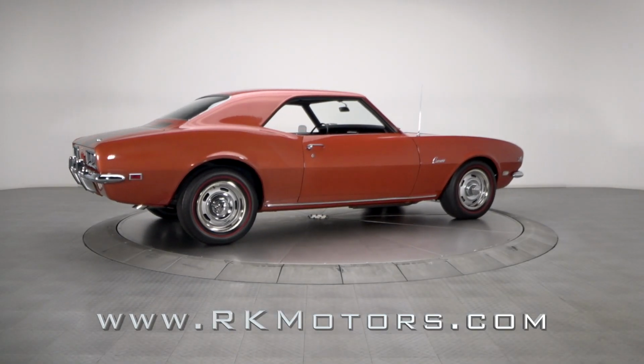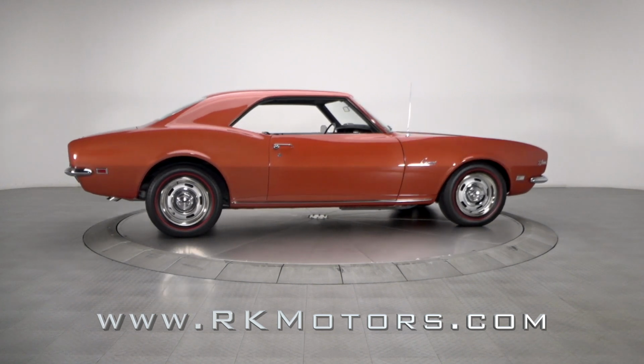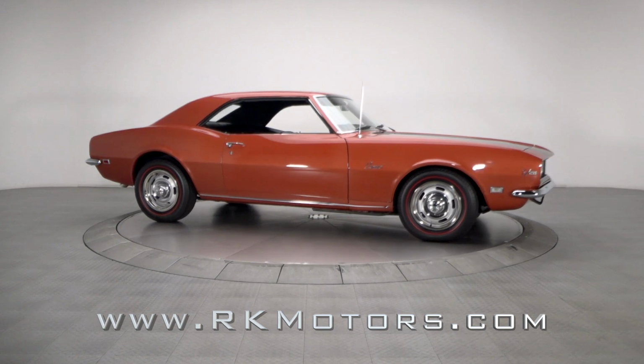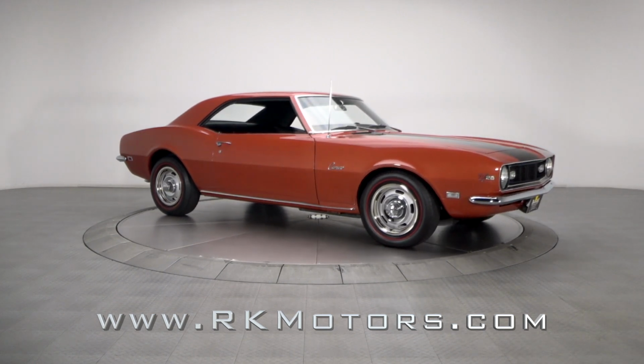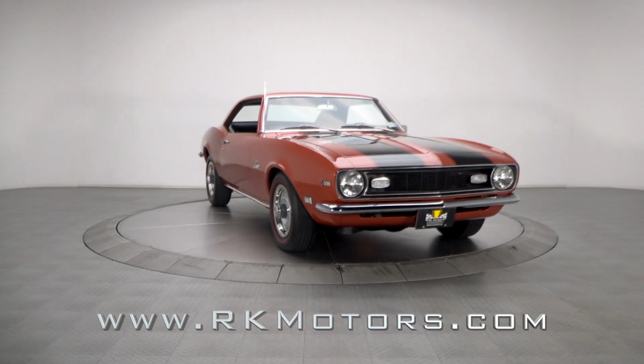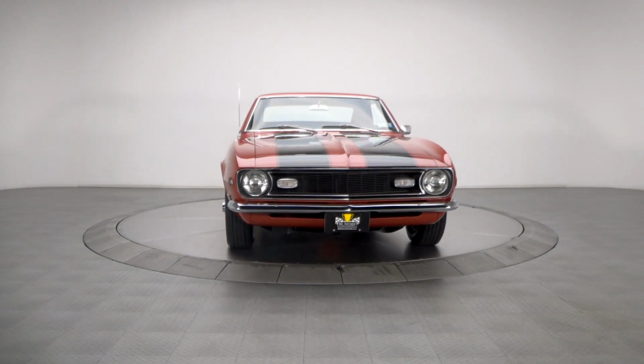When it comes to history and desirability, this Z28 is hard to beat. Its original 302 offers all the classic rumble you would ever want. Its rugged Muncie 4-speed turns up the fun factor, and its Corvette bronze finish provides unique and refreshing appeal.